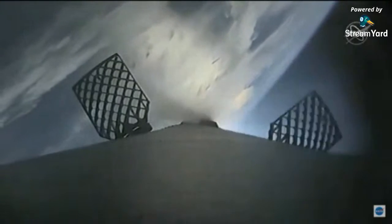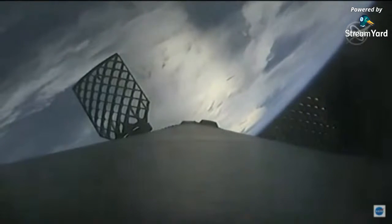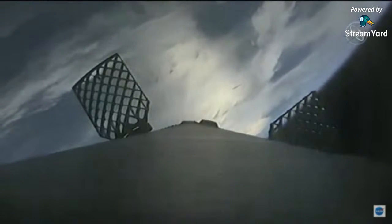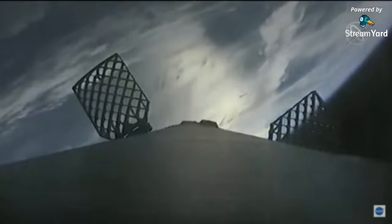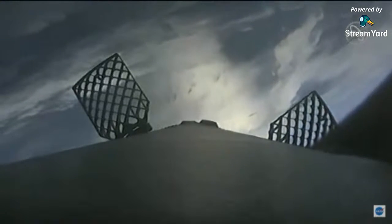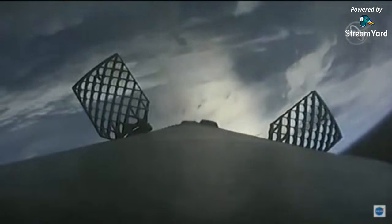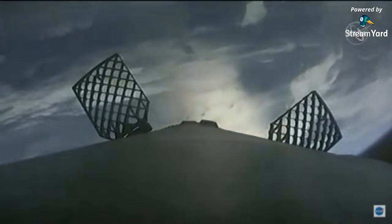So we are there, a great shot from the first stage. You can see the hypersonic grid fins there that are expanded, those honeycomb-shaped structures. As the booster begins to enter the atmosphere, those will help guide and stabilize the booster to make sure that we hit that pinpoint landing, like we heard that question asked. How do we ensure pinpoint landing? And those grid fins play a huge part in that.